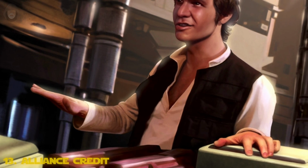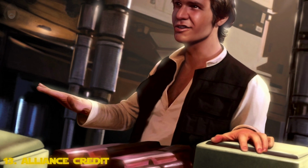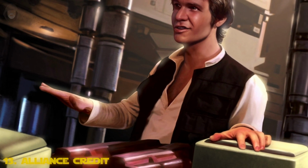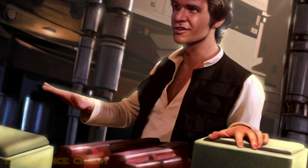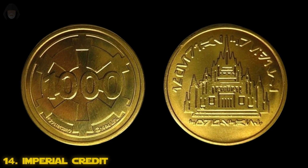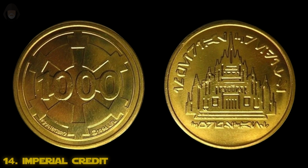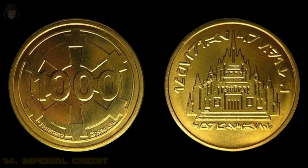Number 13, Alliance Credit. A super niche currency, Alliance Credit was used by members and sympathizers of the Rebel Alliance. On the black market, the exchange rate was 1 Imperial credit for every 25 Alliance credits. Number 14, Imperial Credit. Not to be confused with the Imperial Credit employed by the Galactic Empire, these Imperial Credits were used by the Sith Empire in the days of the Old Republic.